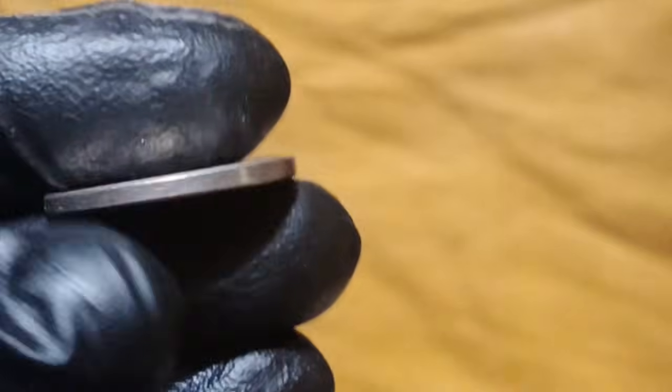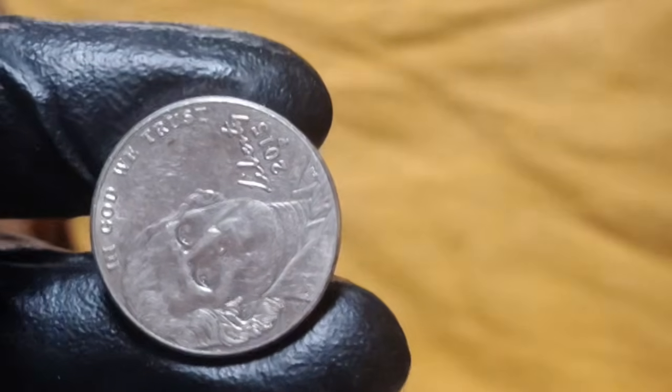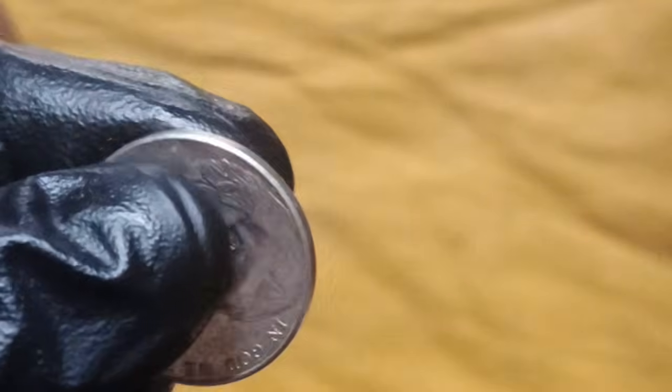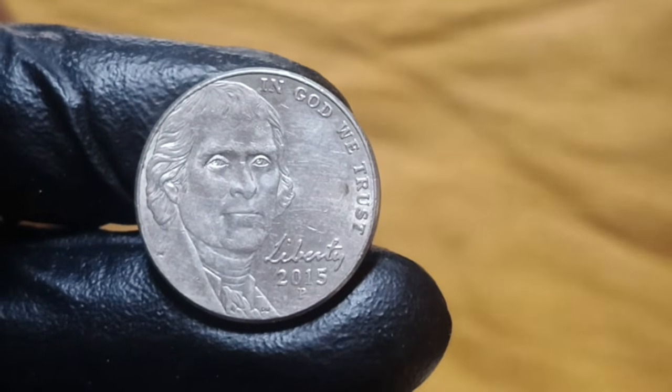We've got even more incredible coins coming up after this one. Coins that will absolutely blow your mind with their values and the unbelievable stories behind them. So you absolutely cannot miss what's coming next, because the treasures we're about to reveal might just be hiding in your own collection right now.